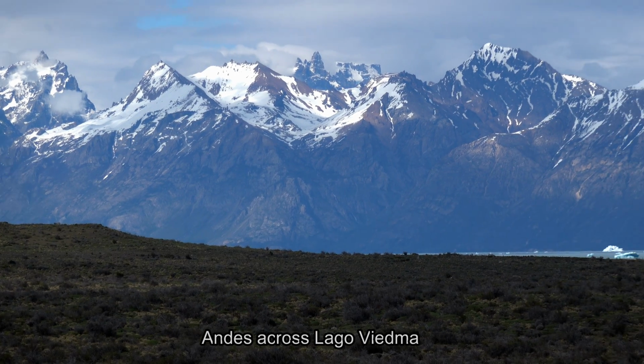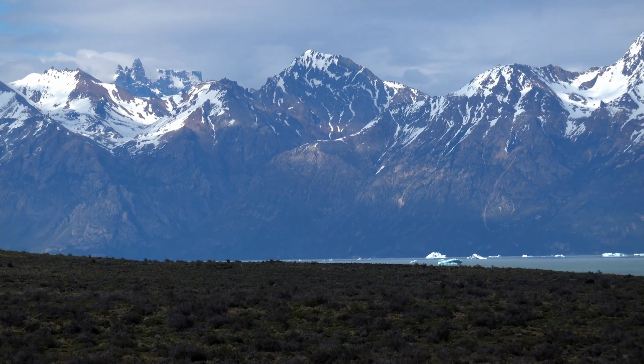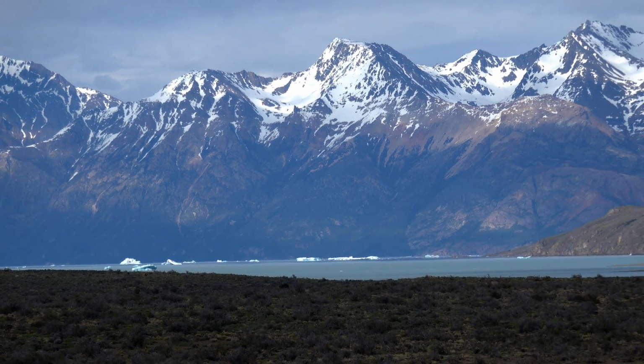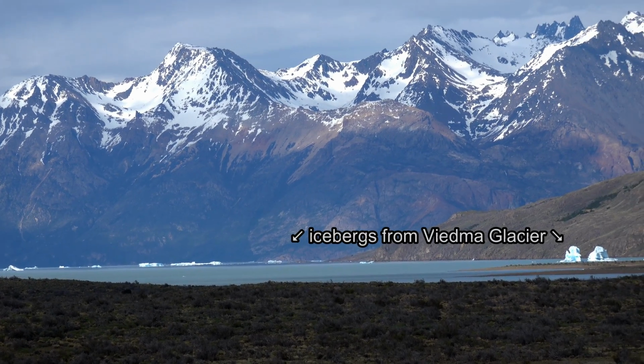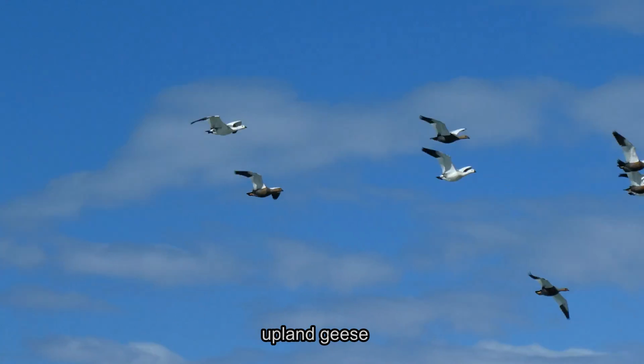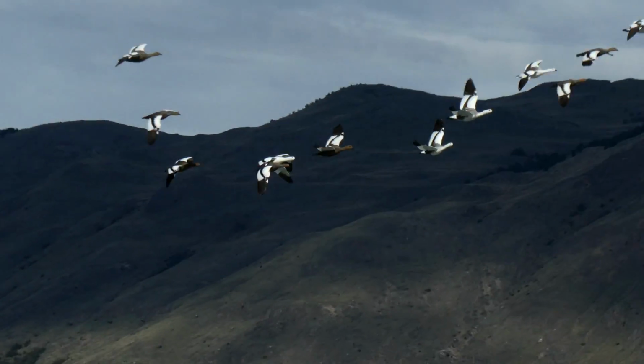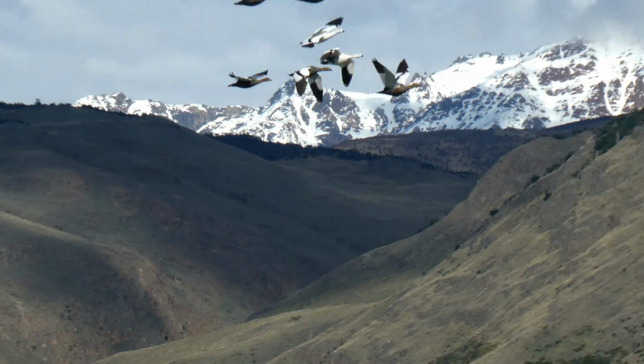Lago Viedma near El Chaltén is particularly beautiful given the snow-covered mountains in the background across the lake and the icebergs from the Viedma Glacier floating about. The shoreline was alive with birds on the ground, birds in the water, and birds in the air.